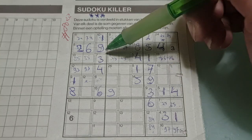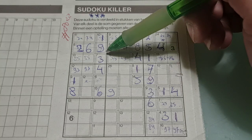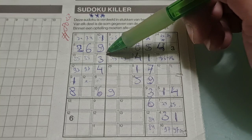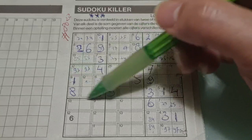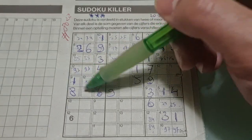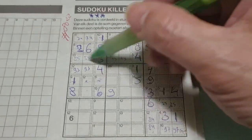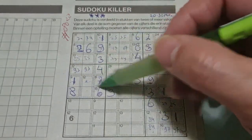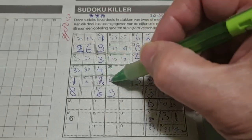One of the missing numbers is the 2 in this big square. Well, I cannot place the 2 in the box of 12, otherwise the combination will be 2 plus 10. 10 is not allowed. So the only place left for the 2 in this big square should be there. In the box of 6, the combination here will be 2 plus 4.